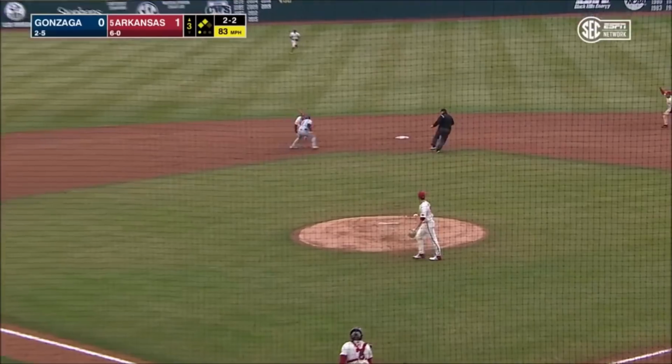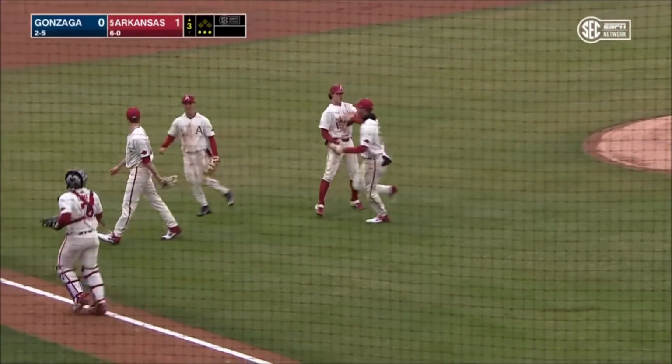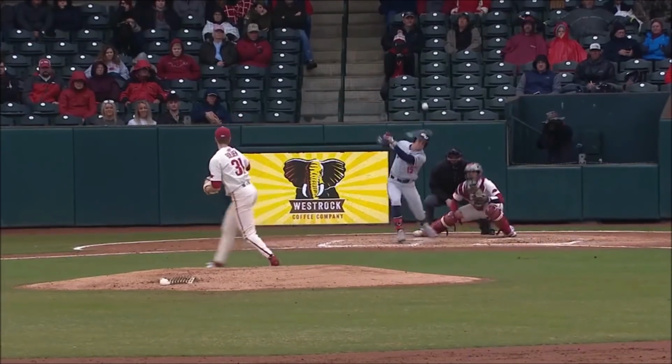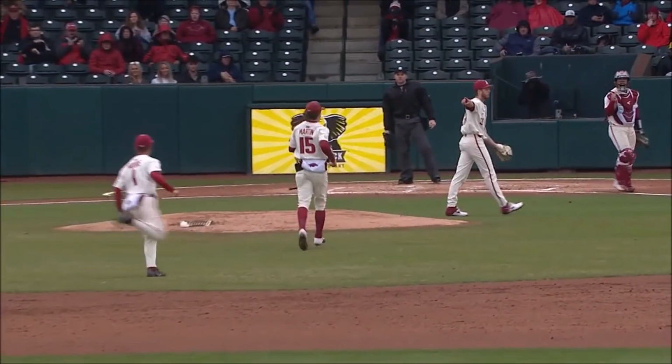Line to short. There's Martin. He gloves it. The tag applied. In time, it's a double play. Man, oh man, Casey Martin, 6 unassisted twin killing. Well, there's where quickness comes in handy. Ball's hit right on the screws, but Martin just be able to scamper and make the tag. Beautiful double play for the Hawks.